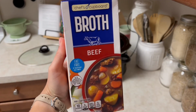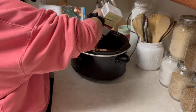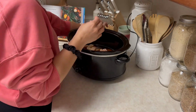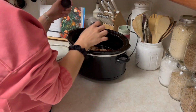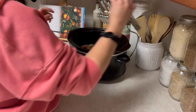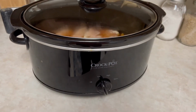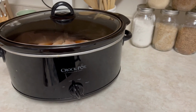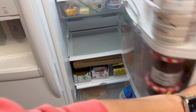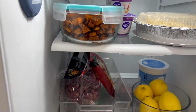Rest of this beef broth that I have in the fridge as well. Got our chicken in the crock pot now, and I'm going to use this throughout the week to pair with different things. Vegetables I have are green beans, and in the fridge I have a bunch of prepped sweet potatoes that I made yesterday, so I'm going to be using those with the chicken as well.